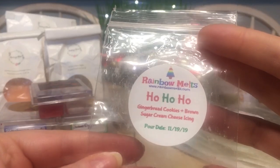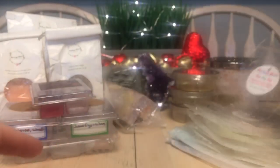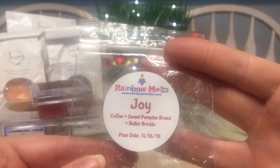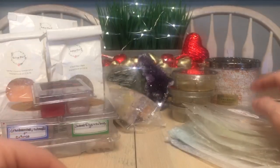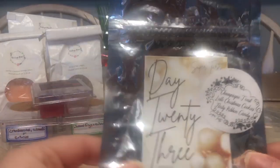Ho Ho Ho, gingerbread cookies and brown sugar cream cheese icing. Also very, very nice. A bit on the sweet side, but for me and my nose. Joy, coffee and sweet pumpkin bread and butter brickle. Again, really nice, but a bit sweet. A little less on the coffee, and there was a little bit more of the sweet butter brickle, but it's really hard to kick butter brickle's butt because it tends to blow everything else out of the water.